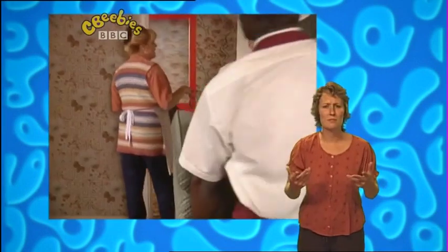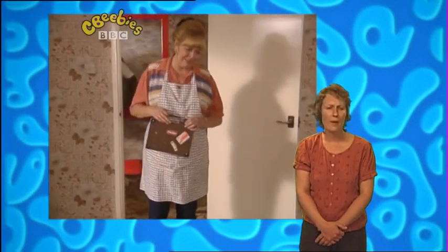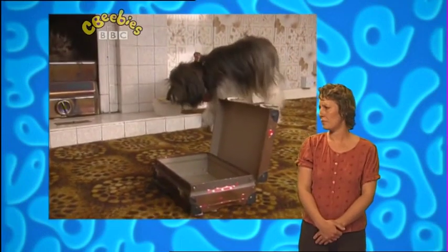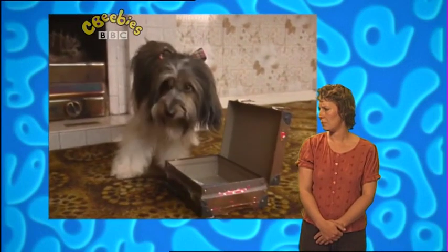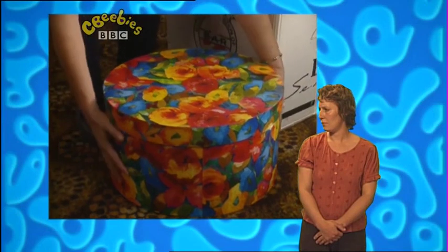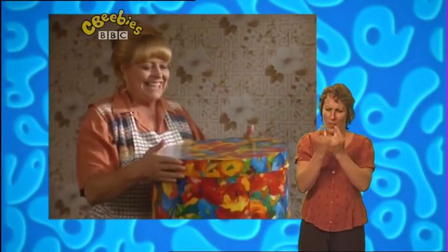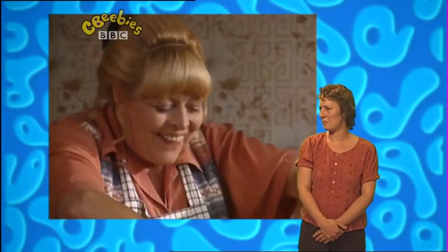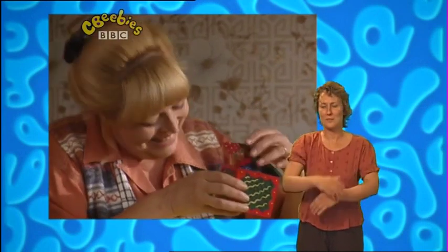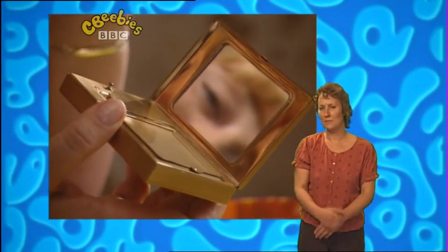Pippin! Excuse us, Auntie. Over here. Pippin! Cheer up. Come along. Come and pack your suitcase. I mustn't leave this box behind. It's my treasure chest. It's got some special things inside. This is a toy I used to play with when I was little. Jack in a box. Oh, and this is my favourite. It's a music box.